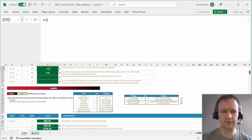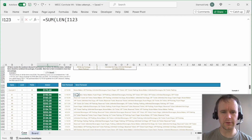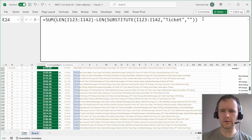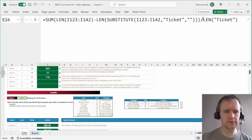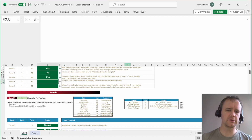Okay, so here we're going to say sum. We want the length, same trick as before. So we want the length of all these minus how much shorter it gets if we substitute ticket with blank, and then we wrap the sum and divide that by the length of ticket, which is 6. And that's good, 77.